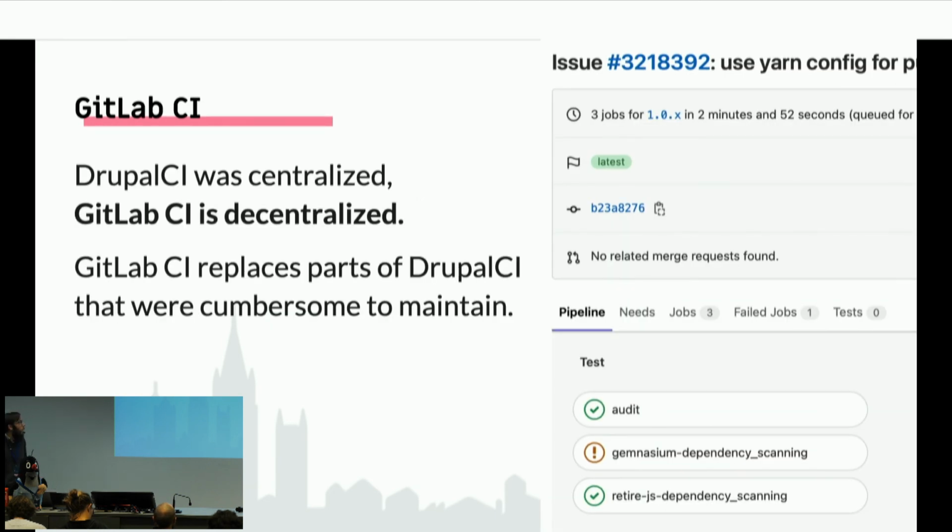GitLab CI, that is the big focus right now. And the big theme there is that GitLab CI is decentralizing the CI setup. Every project will set up their own thing. A few projects have it available. Some of the core JavaScript components are using it. They have JS specific testing. Drupal CI is useless to them because it's not Drupal.